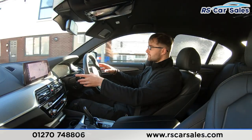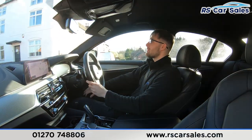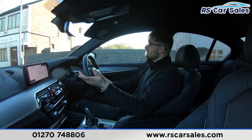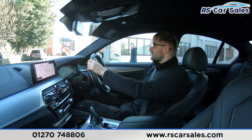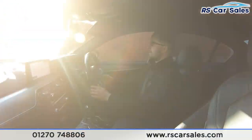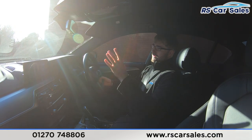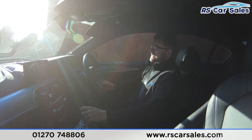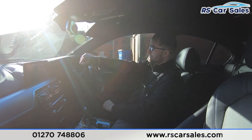So right now, I'm coming up to the industrial estate. I'm going to take a right, I'm going to perform an emergency stop, go straight into reverse, just to show that the brakes work exactly how you'd expect them to, and you'll see pop up on the sensor screen the front and rear parking sensors. So emergency stop in 3, 2, 1. Hard onto the brakes, straight into reverse, no issues whatsoever. You've got the rear cam and your front and rear parking sensors just there. Back into drive, again, no issues whatsoever.